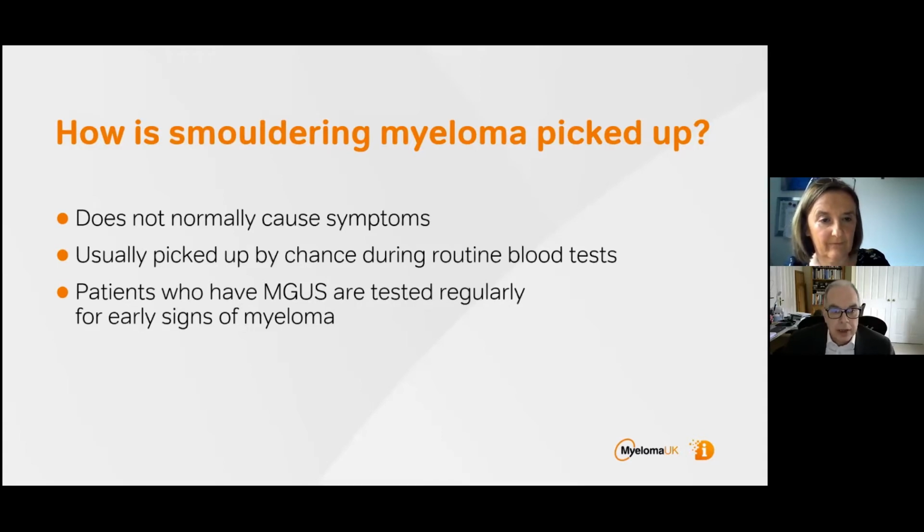Another way that we might pick up smouldering myeloma is by following up a patient with MGUS. So remember, MGUS is the stage prior to myeloma or smouldering myeloma. Many patients with MGUS have regular blood tests, either in hospital clinics or with their general practitioner. And it might be noted that the paraprotein level of an MGUS patient goes up quite sharply. And that might be an indication that the MGUS is transforming to smouldering myeloma.